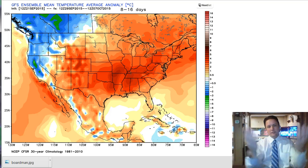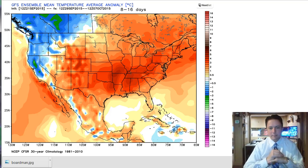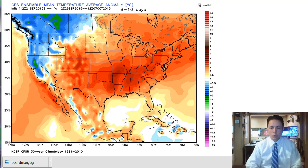What about the longer range? Well, this is bright orange, and this is the 8 to 16-day outlook showing temperature anomalies. This takes us from the 29th through October 7th, so the very end of September and the first week of October. There's no sign of fall here. I mean, we're looking really warm compared to average for the rest of the month, and probably through a good chunk of early October as well.